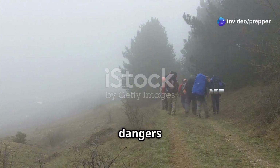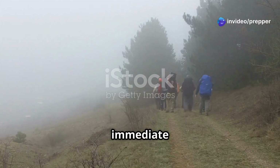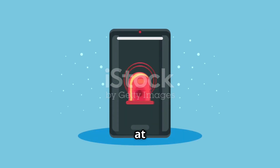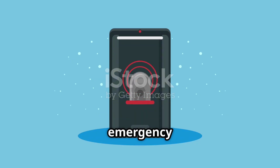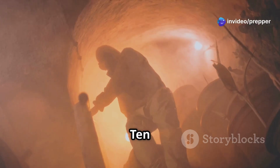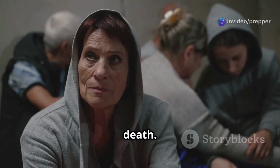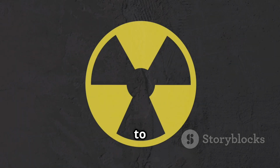We face many dangers in the wild, but few are as immediate as an ICBM attack. Imagine this. You're at home when suddenly that ear-splitting emergency alert screams out. You've got 10 minutes until impact. 10 minutes to get to safety. 10 minutes that could mean life or death. That's why I'm here to give you the knowledge to survive.